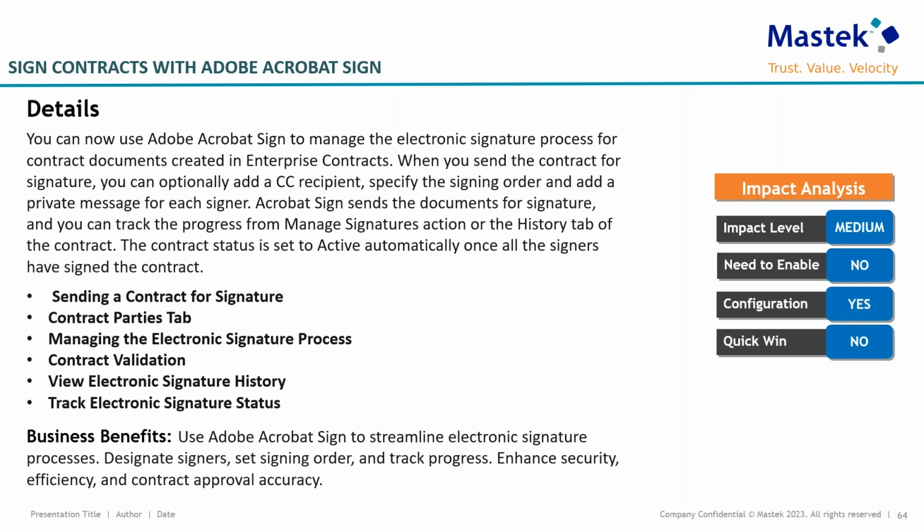or decline the sign. If declined, the contract status reverts to pending signature, allowing the sender to make necessary corrections before resending it. The sender retains the flexibility to modify the agreement, cancel it, or add additional files, with all the signers receiving the relevant notification.